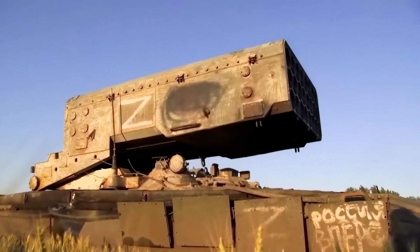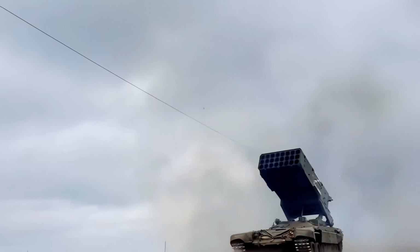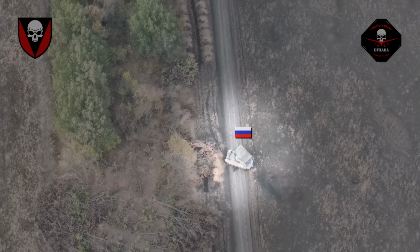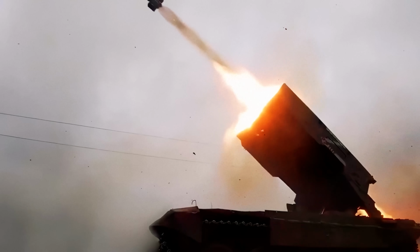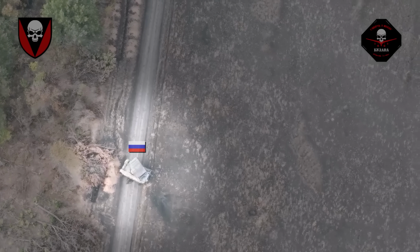To cover their tanks, Russians often use Sun-Chepyok systems. Their thermobaric munitions are incredibly powerful. These are high priority and very important targets on the battlefield. A kamikaze drone hits one of these systems.